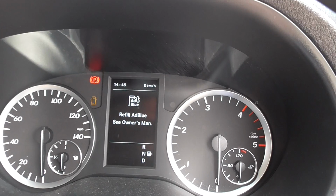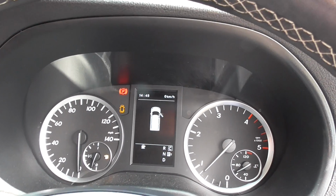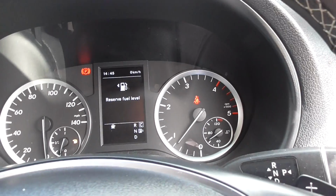Having a look on the dashboard, it does need a quick bit of AdBlue in it. We'll put that in, that's no issue at all. Shut the door, we've got the onboard computer telling you the functions of it.